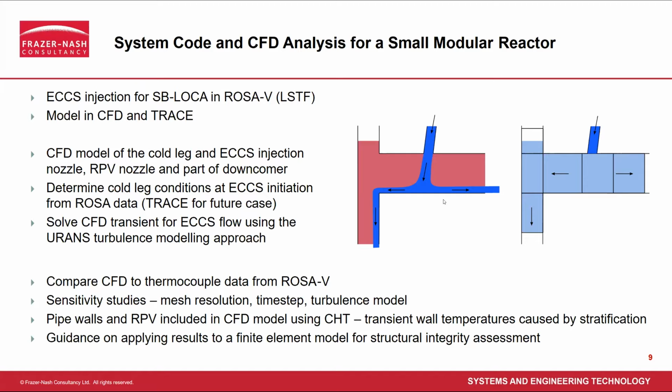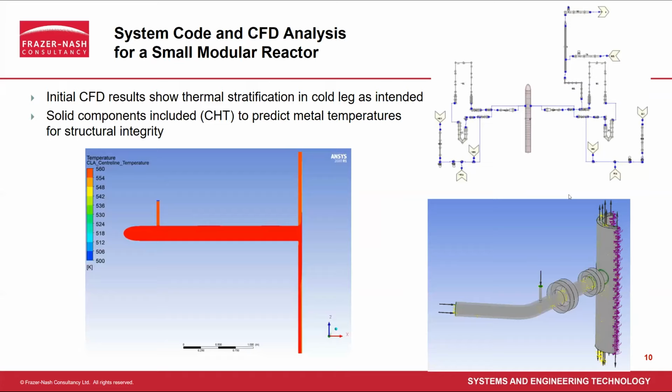So what it's doing is showing the reader how to go from a high level, low fidelity system code representation, then take in boundary conditions, do a more detailed analysis, and then transfer something back, either a correlation or temperatures or that kind of thing. And in terms of getting on with that, we have run the model with the injection data coming from the test data.